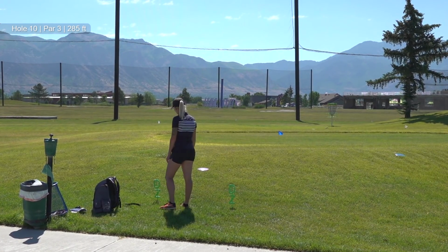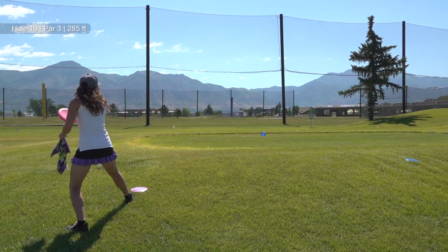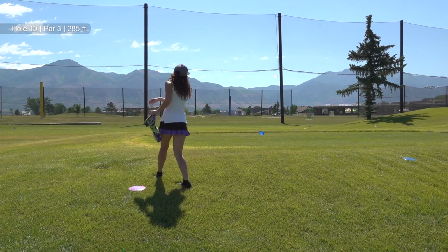Ooh, it's a good run from that drop zone. So I like that a lot of the drop zones are very fair, where you do still have that run for that circle 3.